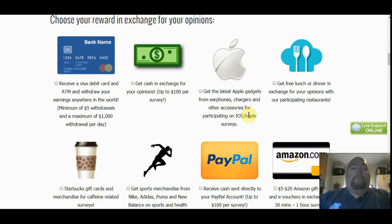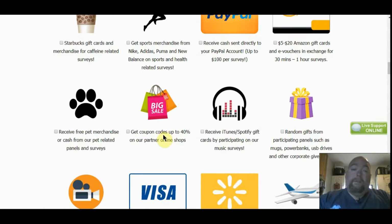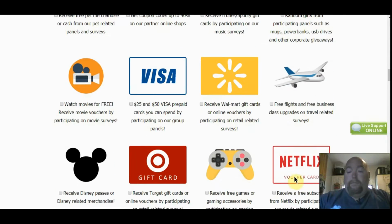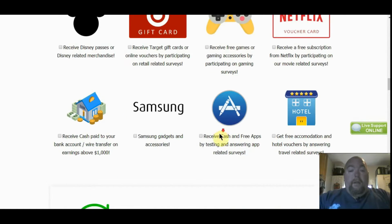Here you can choose your reward in exchange for your opinion. Direct deposit. Cash. Apple gift cards. Free lunches. PayPal. Amazon. Starbucks, which personally I'm not a big fan of. Sports merchandise. Pet merchandise. Visa gift cards. Walmart gift cards. Travel. Watch movies for free. Target gift card, Netflix. It goes on and on here.